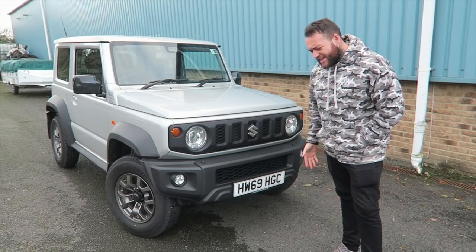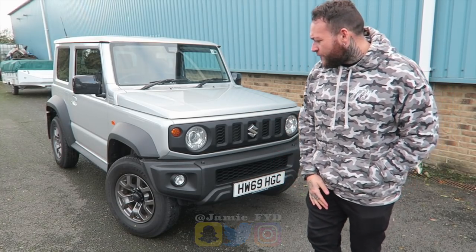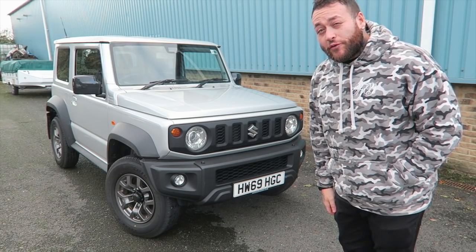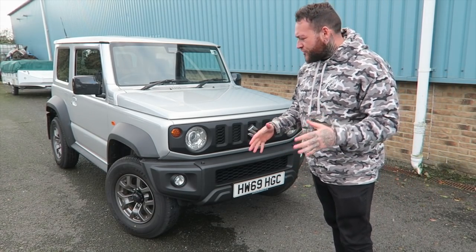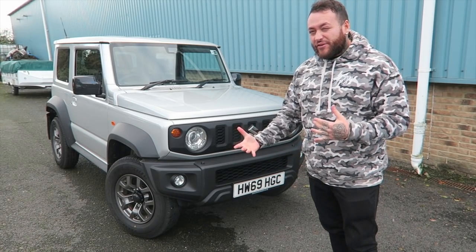So the 2019 Suzuki Jimny that I've picked up today from the guys at PC Consultants on the Isle of Wight. Huge shout out to having one of these in your fleet. So the newest generation of Suzuki Jimny that I have today. It's actually a really interesting 4x4 daily driver off-roader.